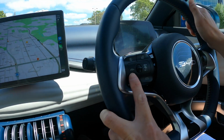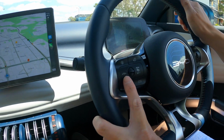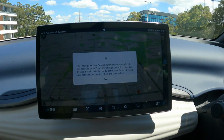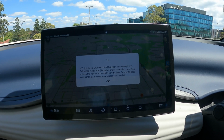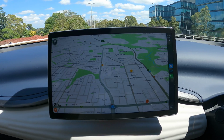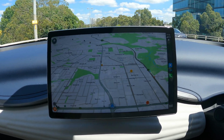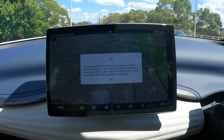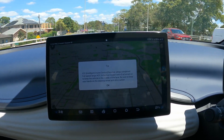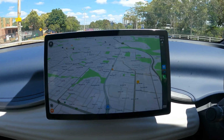So if you press this button here with the steering wheel and the lane there, this comes up on the screen: "ICC function setup complete, full speed range. ICC is turned on to keep the vehicle in the middle of the lane." So basically ICC is a combination of adaptive cruise control and lane keeping assist. So I guess what we commonly might call autopilot on, say for example, a Tesla.